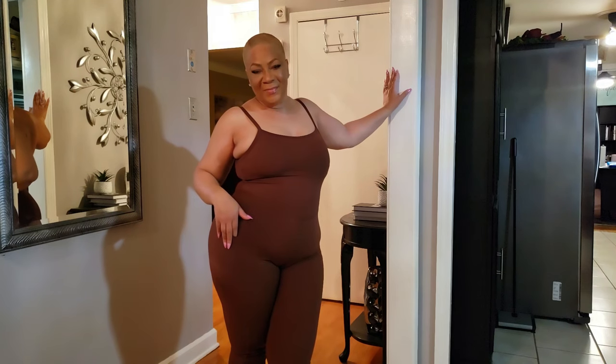I'm wearing the large in coffee, and it fits like a dream. So if you're ready to step up your wardrobe game, you've got to check this one out.